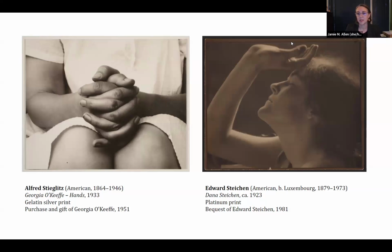In Edward Steichen's case, this is one of his wives, Dana Steichen. We have many images of Dana in our collection, and this one's particularly dramatic with the emphasis of her hand on her forehead. But being able to, again, compare different photographic processes that the photographers were using, different subjects that they were photographing, and kind of similar things that were happening in their lives.